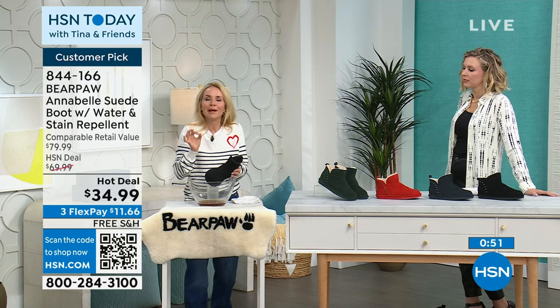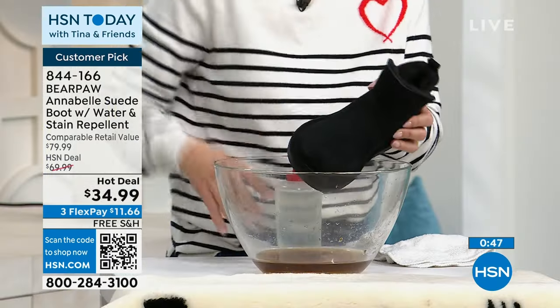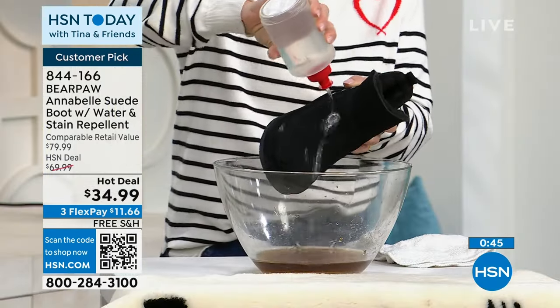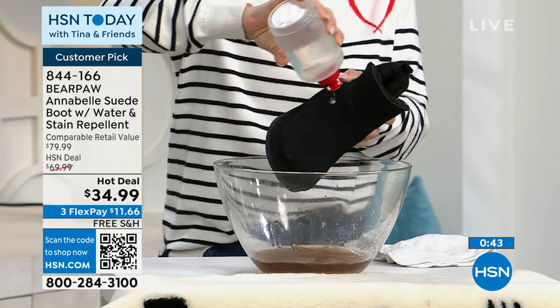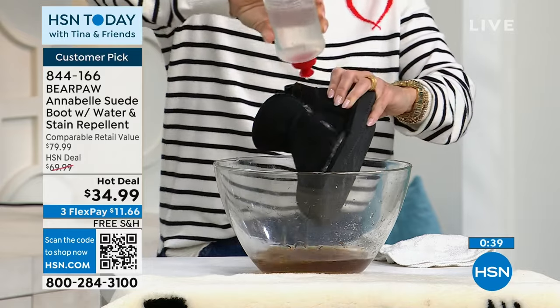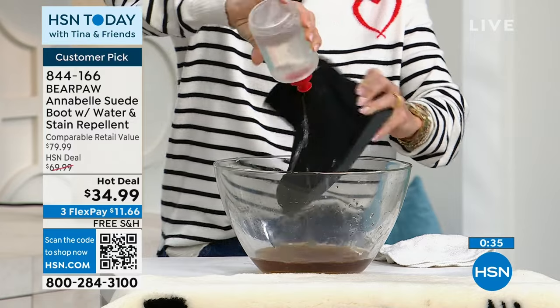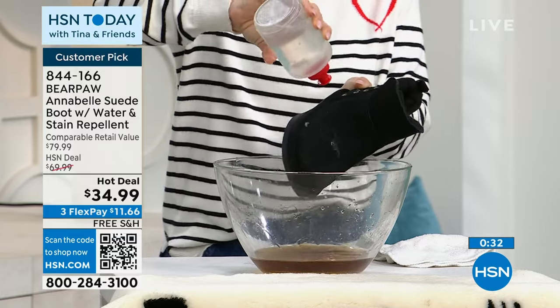You're getting a bear paw boot, genuine sustainable cow suede on the outside, sheepskin on the inside, wool blend lining, great rubberized outsole, and the bear paw name. We've been around for almost a quarter of a century. For under $35, it's absolutely unheard of. So whether you're grabbing a pair for inside to wear as slippers, congratulations.